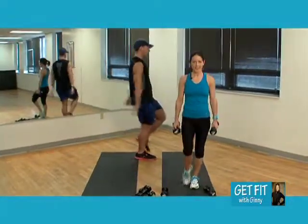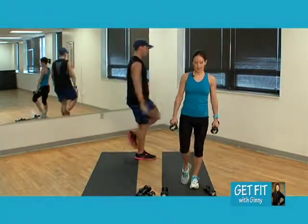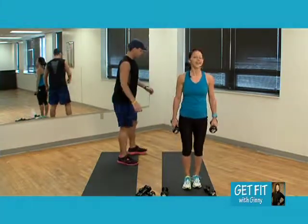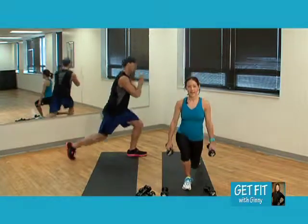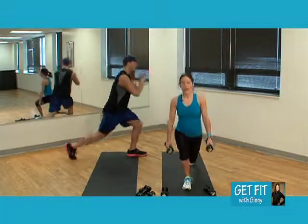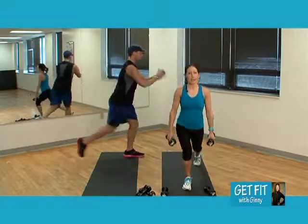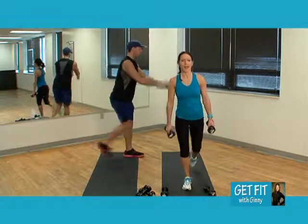4, 3, 2, and 1. Shake it out. We're going to do the opposite leg. Take it back for 10, 9, 8. Grab your couch if you need to. Helps keep your balance. As you get tired, your balance starts going south a little bit.